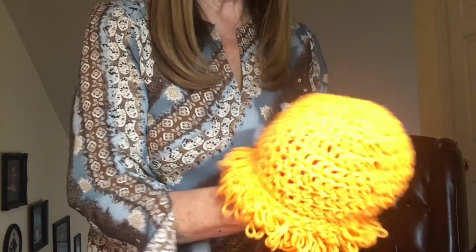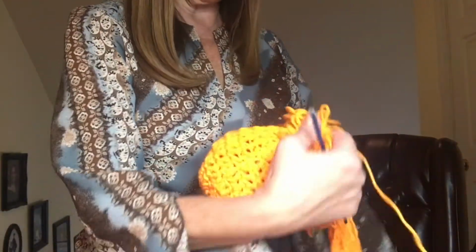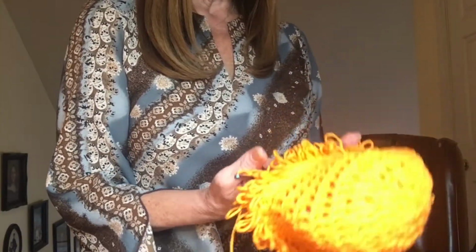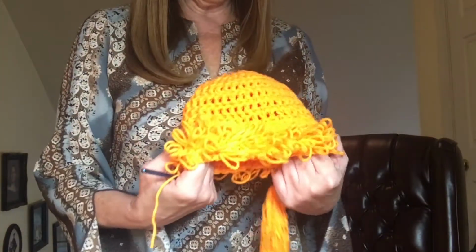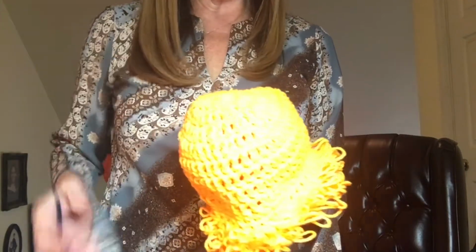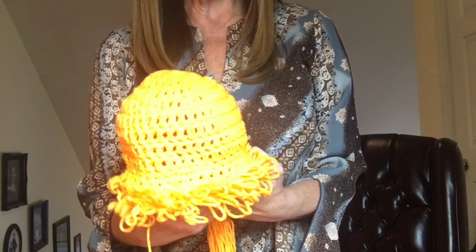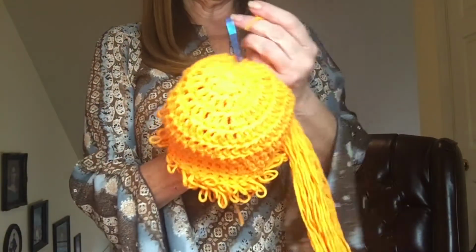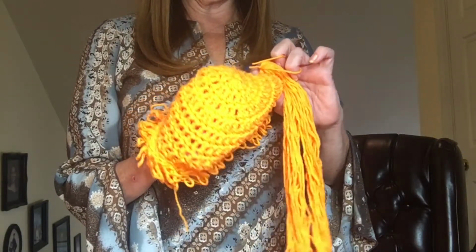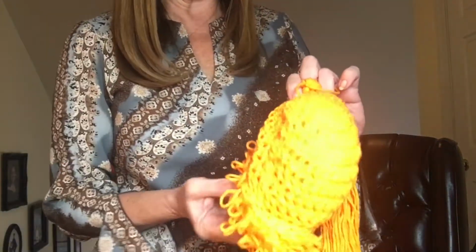And we're going to take our crochet needle. Well, first we're going to look for the back. Where's the back? Okay, this is the back. So we want 3 rows down. 1, 2, 3. And we are going to take our crochet needle, stick it up through the underside, and come up here to the front, and we're going to pull one of those tails down right in between two of those double crochets.